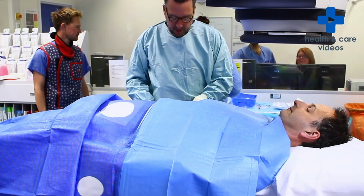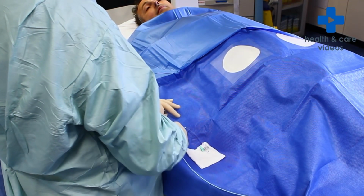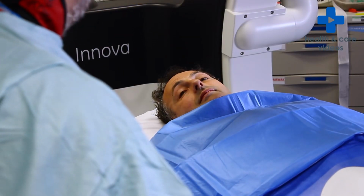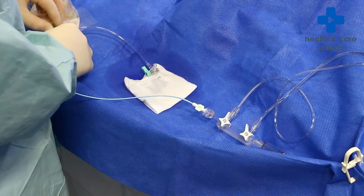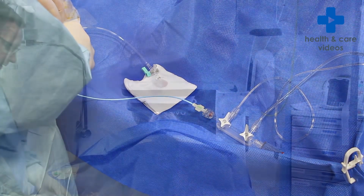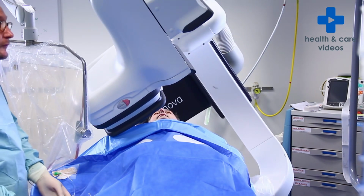A small tube, called a catheter, is inserted into an artery at your wrist or groin. The catheter is fed along the blood vessels until it reaches your heart. A special type of dye that shows up clearly on X-ray is injected through the catheter and into the coronary arteries. Rapid X-ray images are taken to show the flow of blood through the arteries.